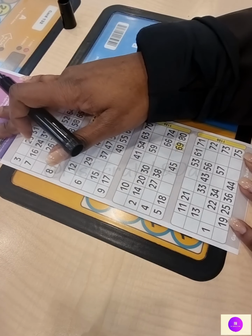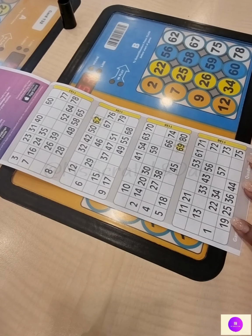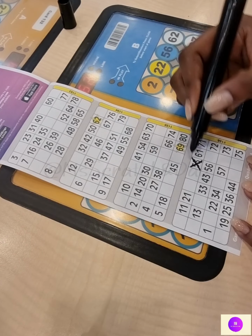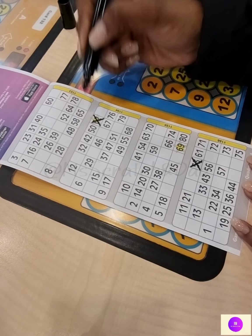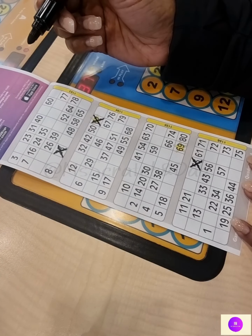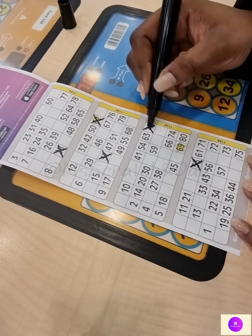On to your next page, grey in colour. Any one line across. First line is 5 and 3, 53. 6 and 2, 62. 2 and 8, 28. 3 and 7, 37. 7 and 0, 70.